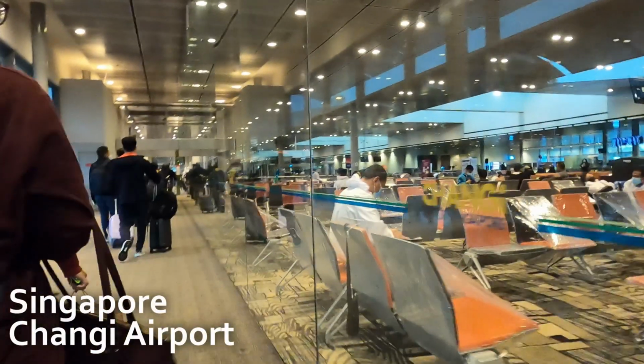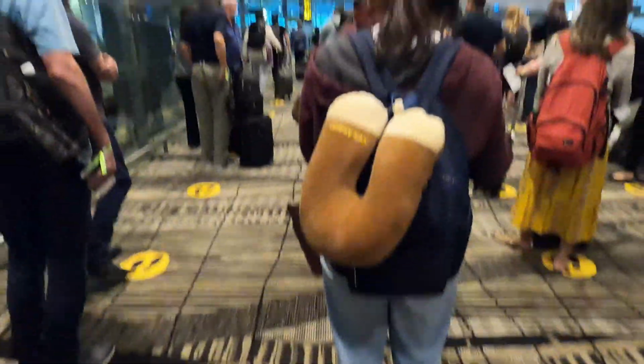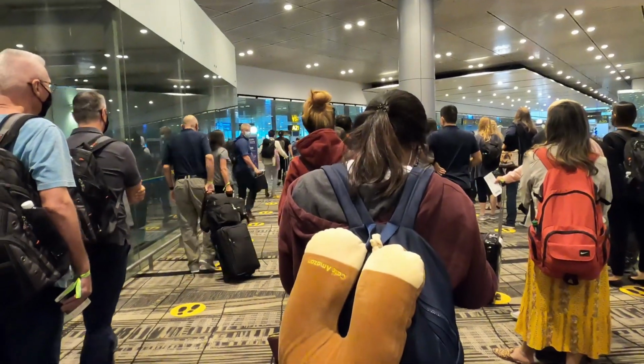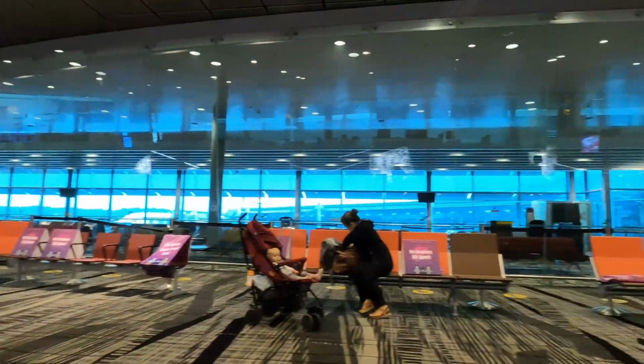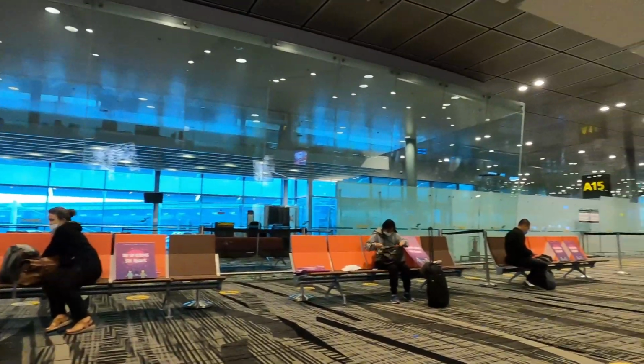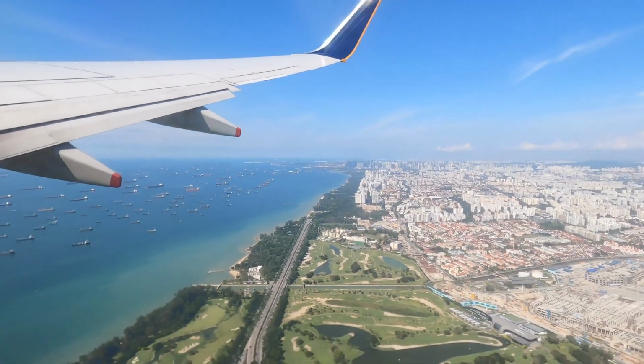Once we got to Changi Airport in Singapore, we were then herded from one area to another like livestock. We weren't allowed to roam around freely for the sake of health and safety protocol, which sucked because Changi Airport is one of the finest airports in the entire world. I really wanted to explore the airport, but it's all good. I was stuck in Singapore for about an hour before I boarded a full but short flight to Phuket.